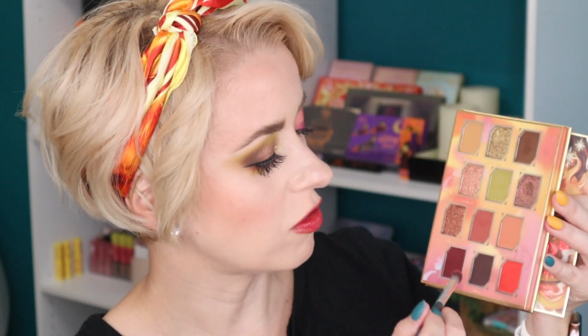Now with the same brush, I'm gonna go into the shade right here called Aurora. And I'm gonna be focusing it right out here. Love how it's deepening up that outer corner. Perfect. It's just blending so well with these other shades. Like everything has been complementing each other so well. Like they just did such a good job with these palettes.